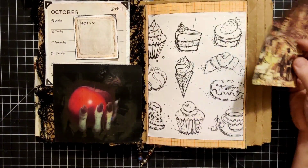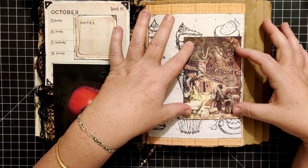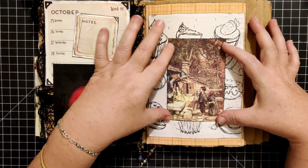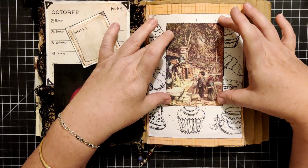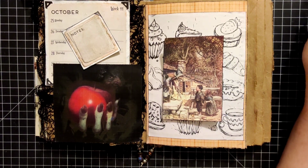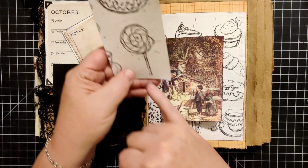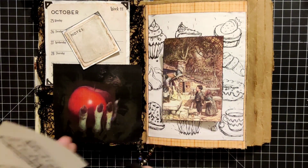Okay, so should we go smack dab in the middle? But then I don't like that at all. And you're covering up the fun cupcake. Okay, so let me keep thinking. I was thinking this could be fun. Well, these all could be fun.